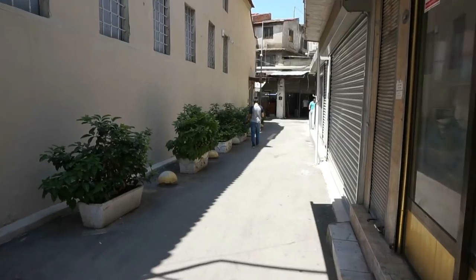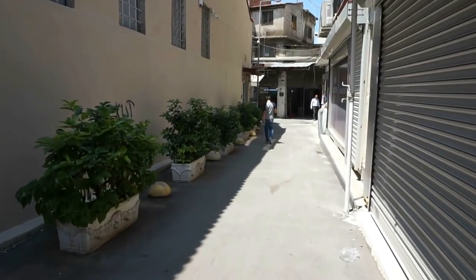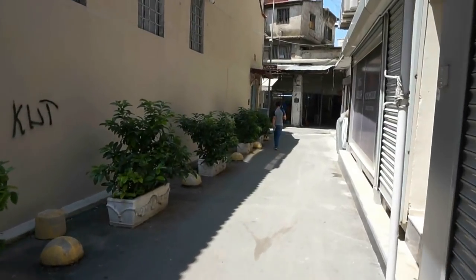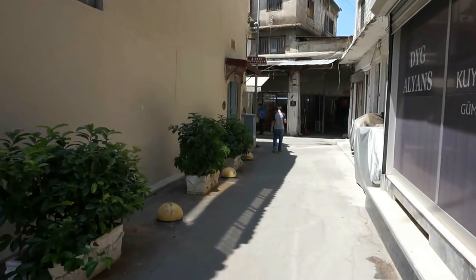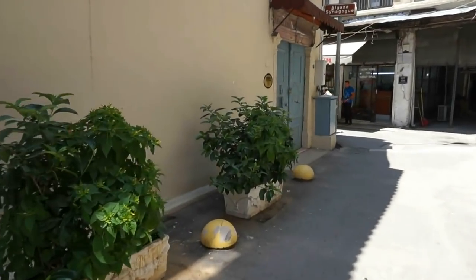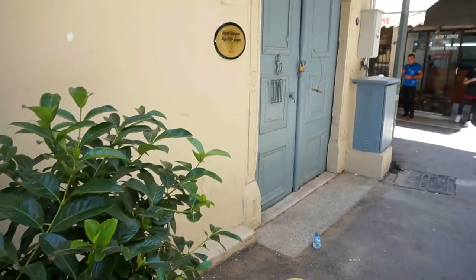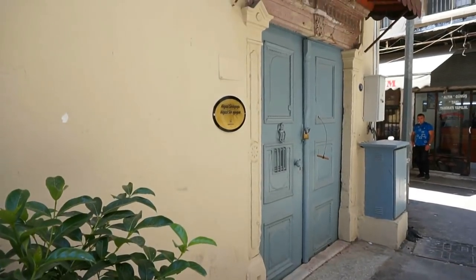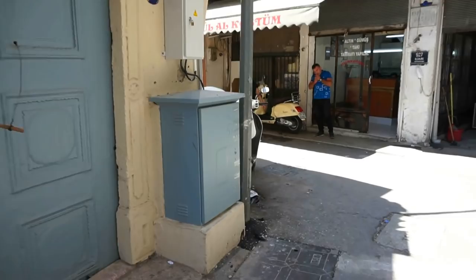Come on. I just took a left from where I was just a few seconds ago, and here there's a sign for Algaze Synagogue. This is the entrance here to another synagogue. This is another synagogue that is completely destroyed. There's another one around the corner.